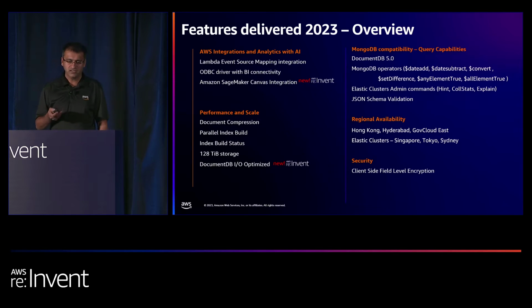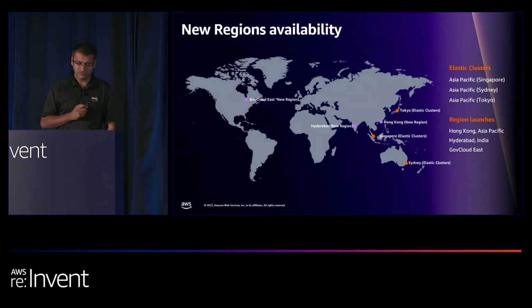MongoDB compatibility. We continue to invest more and more in compatibility, and based on what customers want, we continue to launch more capabilities. Regional availability. Customers want DocumentDB globally. And then finally, security, which is our most important thing. Our goal is to enable you to build the most secure applications using DocumentDB. So we've launched features around that as well. So let's talk about each of these.